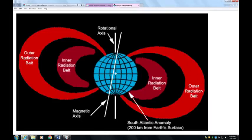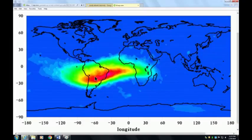Earth satellites actually encounter it at the South Atlantic anomaly, this point right here. And the reason is that the Van Allen belts are asymmetrically distributed around the Earth. And that's because the magnetic axis is off center. Okay? It's not the same as the rotational axis. So because of that, one of the spots of the inner Van Allen belt comes very close to the Earth. In fact, it's called the South Atlantic anomaly because it's right there in the South Atlantic and over Brazil.